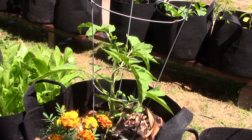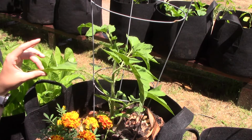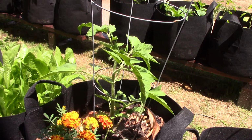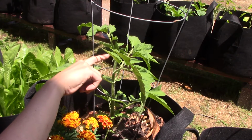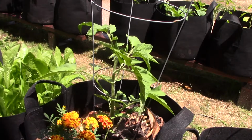Next to my Mule Team I have my Brandywine red tomato. Now this has been a very interesting tomato for me because the leaf structure has not been unlike any tomato plant I have ever seen. And now that it is starting to flower, the flowers on it are much larger than any other tomato I've seen. It is just baffling me and surprising me every single day. Massive, massive flowers on it.